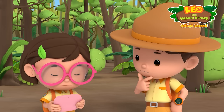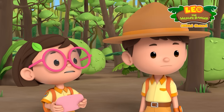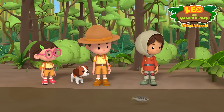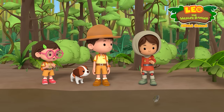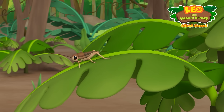But if an archer fish spits to catch bugs, why is this archer fish spitting at us? A cricket? Over here! Oh, I think the archer fish is just trying to catch this cricket, but it's not very good at it. Well, from what we just learned, the archer fish will get the cricket soon. Any minute now.